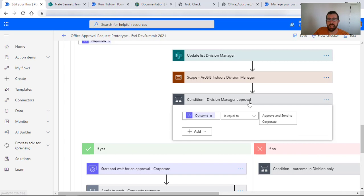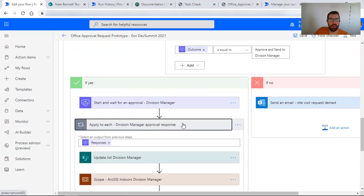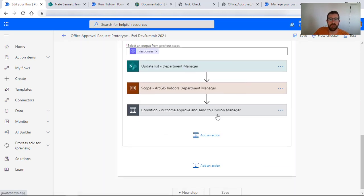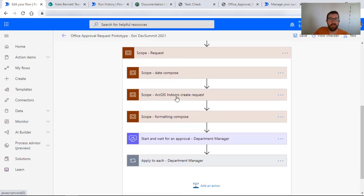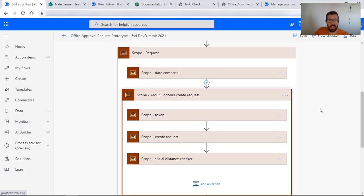So let's go back up and take a look at what we're doing with ArcGIS Indoors. All right, so here's our first scope for the integration with ArcGIS Indoors. And three things need to happen. We need to request that token from ArcGIS Indoors. We need to make the initial request, create it. And then finally, we need to perform that social distancing analysis so that we can have those details in that context to put in the approval and the subsequent emails.